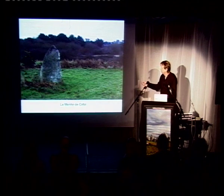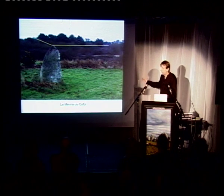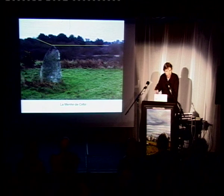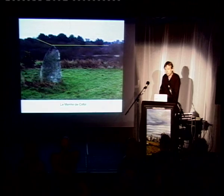There's the menhir. And you can see the Tumulus Saint Michel from there, and you can see the beginning of the alignments from there. This is to show that there was visibility quite clearly to structure this thing before the trees grew and houses were built.